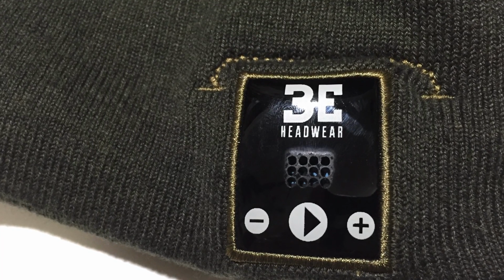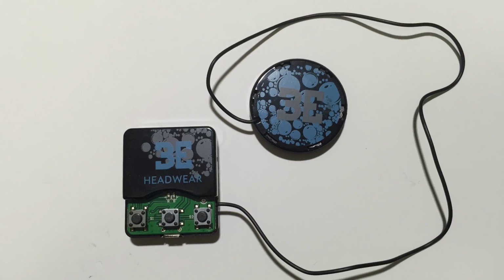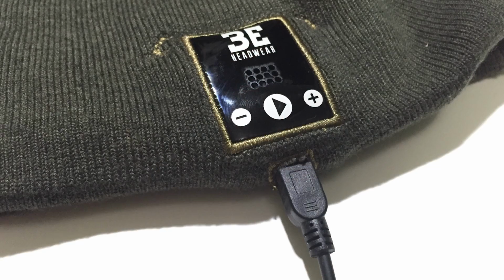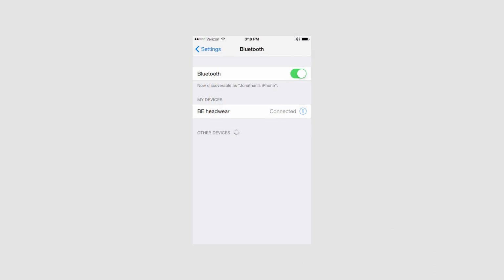And when it comes time to clean it, because we all know if you're running around in the woods or day-to-day stuff being active, you're gonna stink these things up, you can actually take the electronics out and wash the beanie separate. The unit itself has a built-in battery and it charges through a USB plug included in the packaging, and pairing with your phone is super easy. It took me like 2 seconds following the instructions right on the back of the pack to get this thing paired up and running.